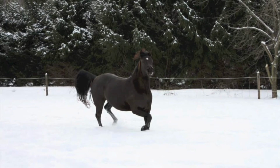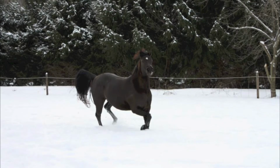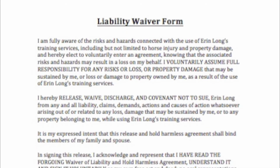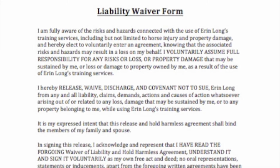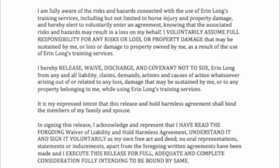I had my consultation with Bailey's owner last week, and the first thing I ever get done when meeting with a new owner is to have them sign a liability waiver. I know many trainers include this in their contract, but I prefer to have a separate waiver for a number of reasons. First, I don't want them to have to sign a contract right off the bat.